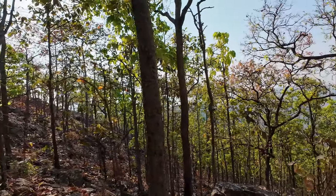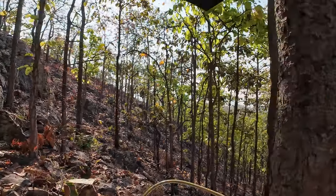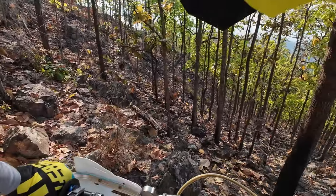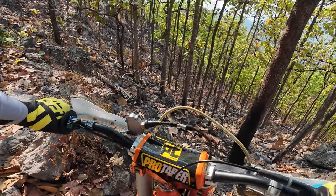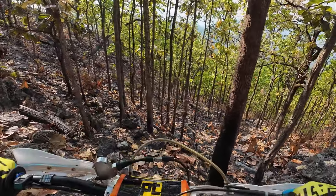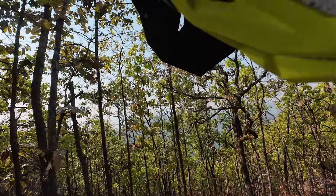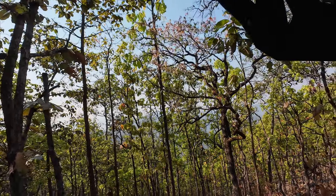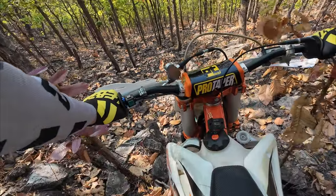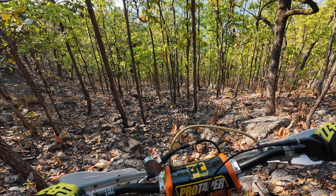Okay, a bit more tricky now. Can't really see where it's going. Here I don't want to tip over. And get down with the front wheel here, maybe I can get my feet. Oh, it's tipping over. This is deep. I don't know if you can see, but this is deep.